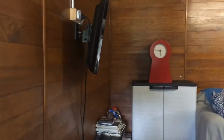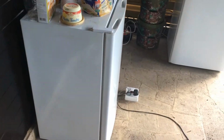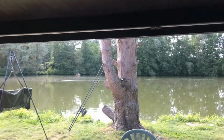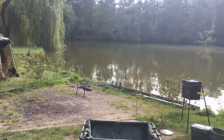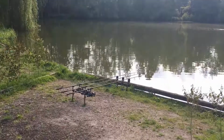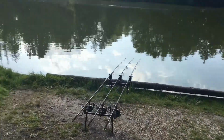We have a lounge with a telly, DVD player, sofas and another little table. That's where we charge our phones, mostly. We chill in there as well when it gets hot, because it does get hot here. Fridges and freezers, which is good. Oh god, every time I do a video, my rod goes. Which one was that? My white rod. Right.